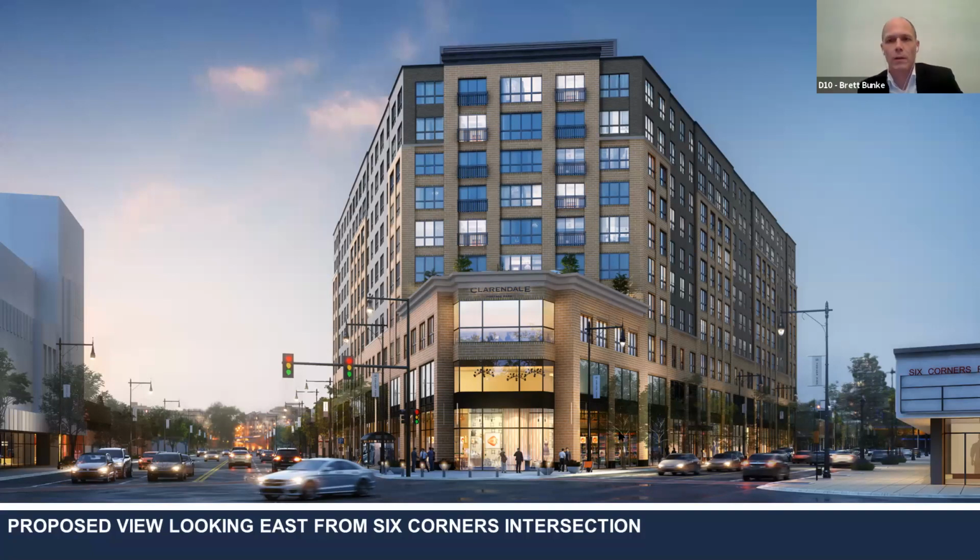Good evening. My name is Brett Bunke. I'm Director of Architecture with Ryan Companies, and I am the architect. This view that you're looking at is a rendering at the intersection of Milwaukee and Irving Park. If you could go to the next slide, please.